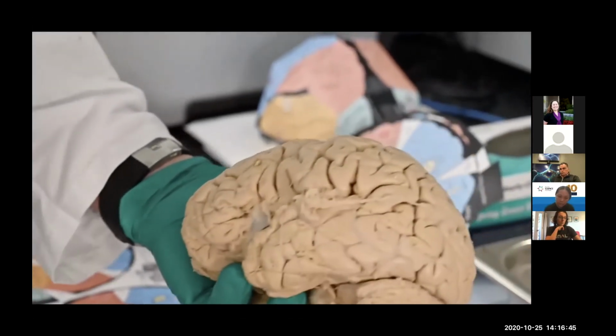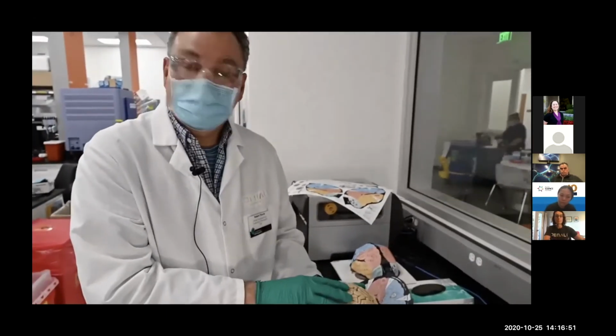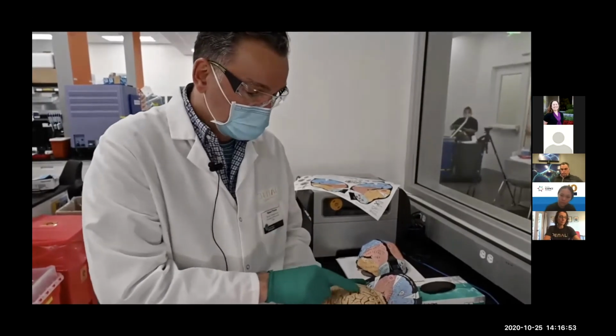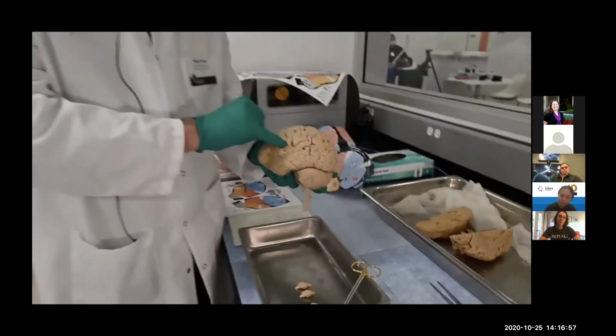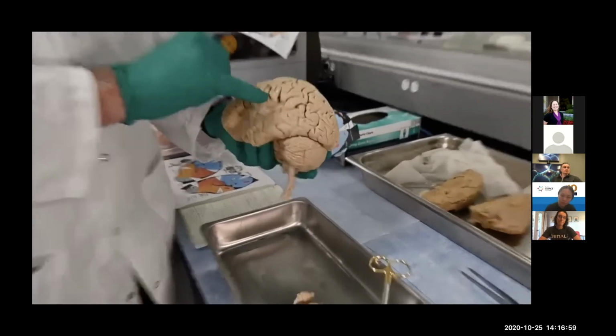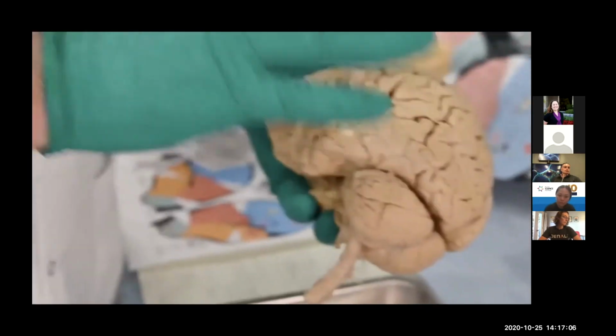So all these different folds have names, and the valleys in between them also have names. The folds that stick up are called gyri, singular gyrus, and the spaces in between them are called sulci, singular sulcus. And very quickly, we can use some of these landmarks to define the different lobes of the brain, and I'm going to do that in a moment.